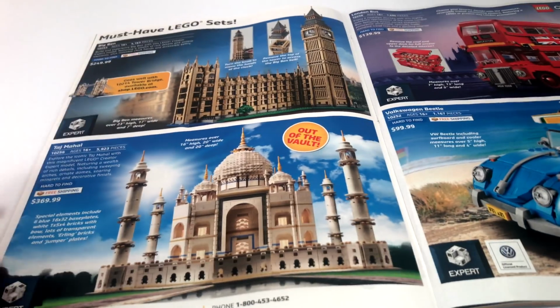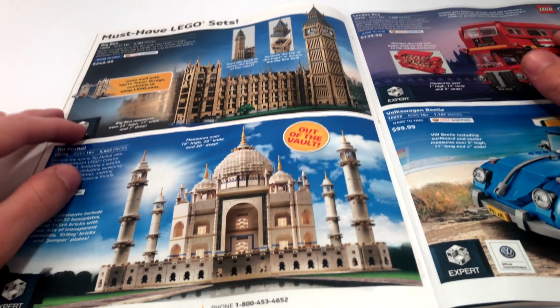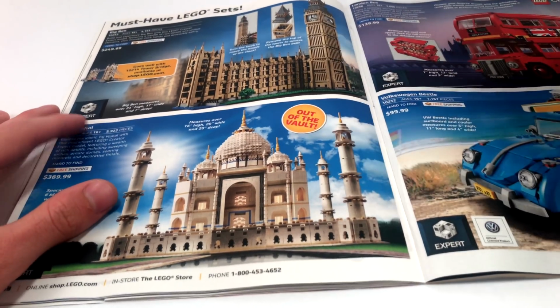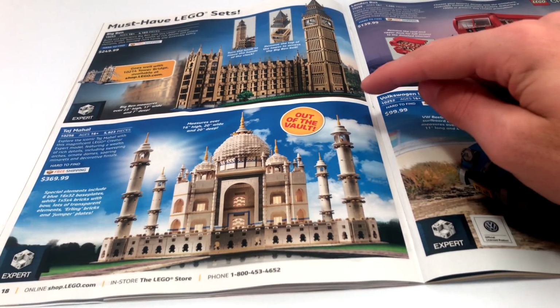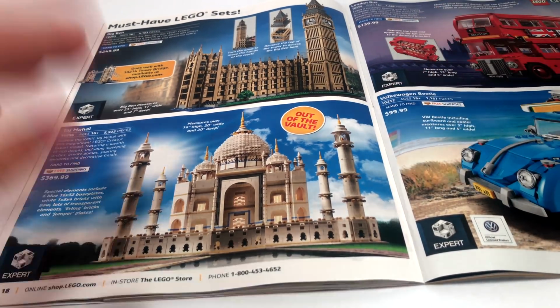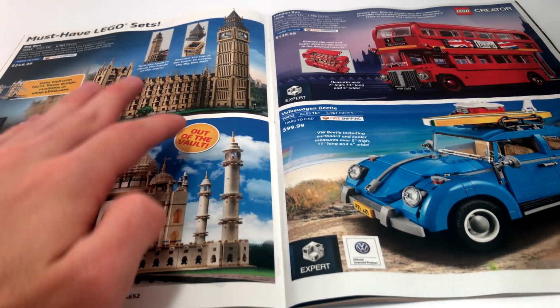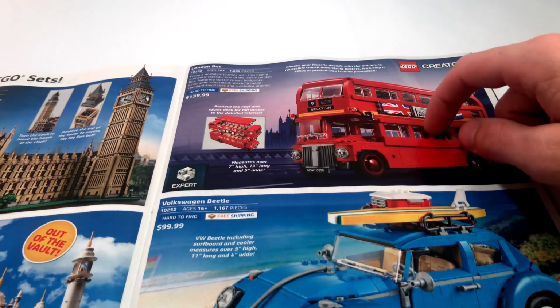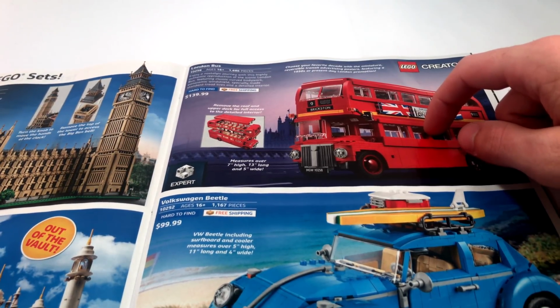These are the must-have Lego sets, according to that. We have Big Ben, which has been around for quite a while now, I think. We also have the Taj Mahal out of the vault, which I hope they bring out some Star Wars sets from the vault, and maybe some other sets, I guess, from Creator and such from the past, but I really want some Star Wars sets out of the vault. Up here we have the Lego Creator London Bus, which I think is going to be a classic Lego set once it's all said and done.